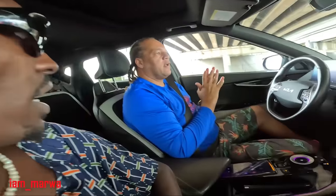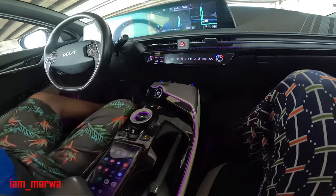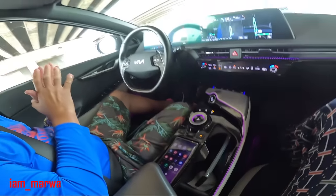Damn. What's the name of this car? It's a Hyundai EV6. Electric vehicle, version 6. Guys, we're in America. This is a GT line. Not Montego Bay anymore. We are here in Miami.